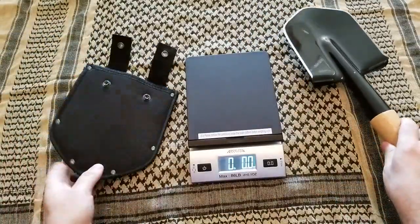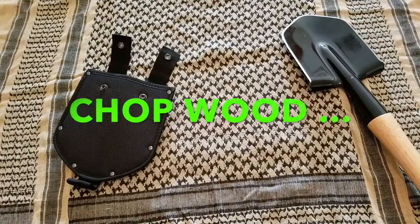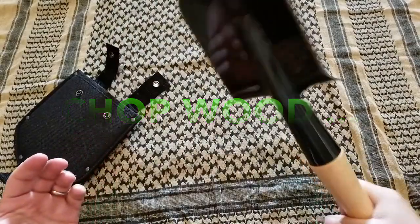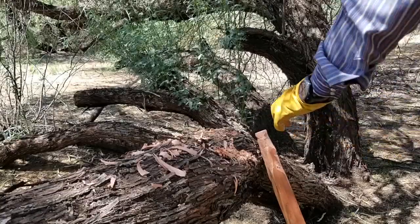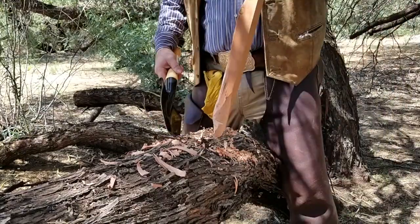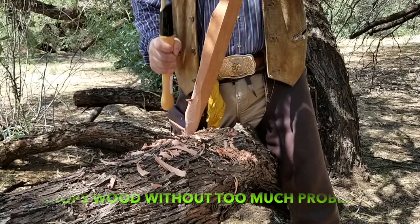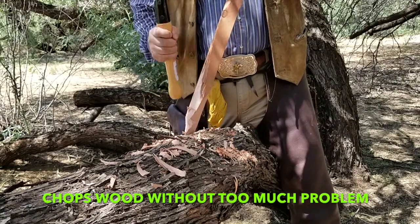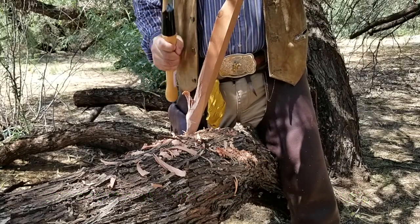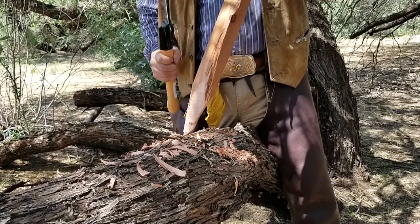It's a very useful shovel, a very useful tool. We'll be taking it camping. We'll see what it can do in open range. We're going to try to chop some wood with it. Let's see. Works.